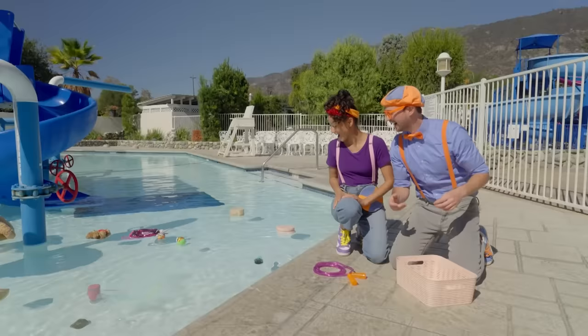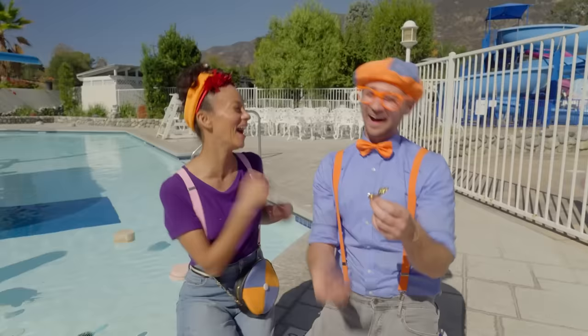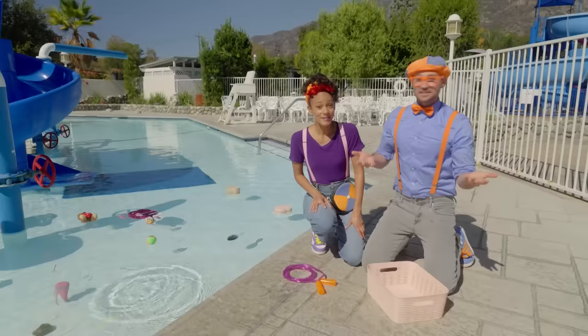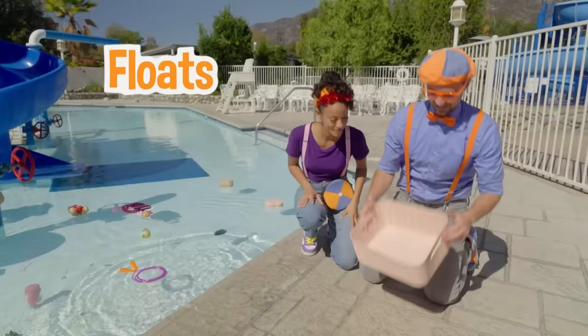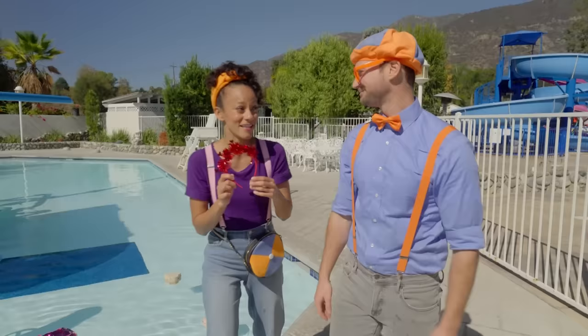Float. Oh, what a pretty necklace. Wow, a heart? Whoa, did you look inside? I did, and there's nothing. Oh, so silly. All right, here we go. Sinks. And this really fun jump rope. Float! And last but not least, here we go! Oh, and Blippi, I forgot! My very special heart Valentine headband. Oh, yeah! Should we see if it sinks or floats? I would love that. All right!